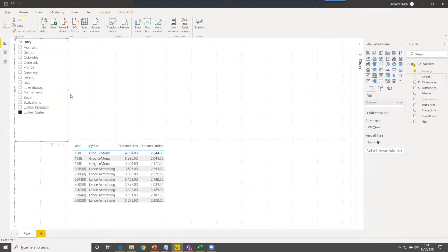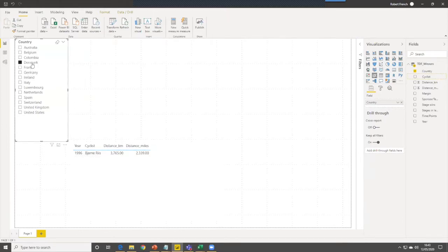And as you see, what it's doing is filtering the data set according to the country we decided to filter by. In this case, we filtered by Denmark. We get one, Bjarne Riis. Colombia, we got the winner from 2019. I've got to Australia with Cadel Evans, who won in 2011. That's all it's doing. It's just filtering the data, but it's filtering everything else.